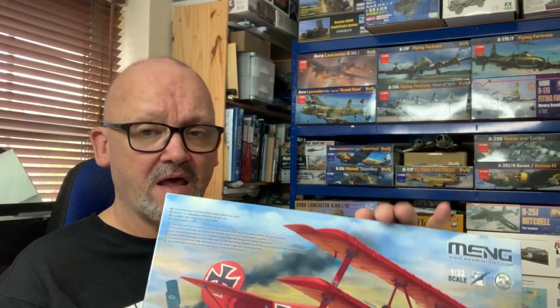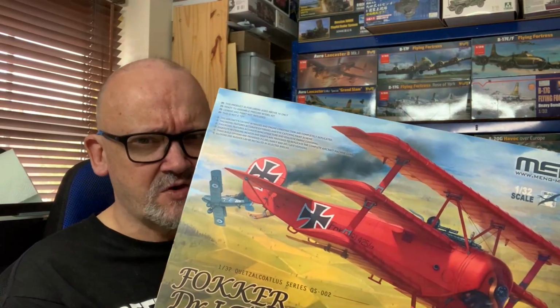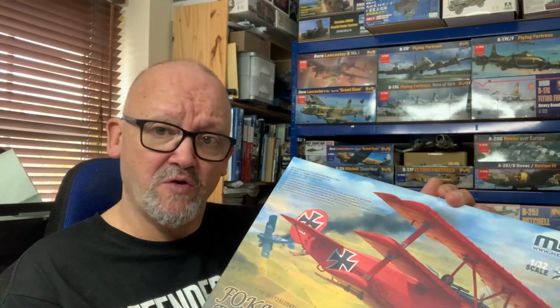But if you stick around, it will come back down. I think the retail's about 57 quid, and it's worth every penny of that. It's a beautiful, beautiful model. It's Wingnut Wings plastic. We'll have a quick look in a minute.